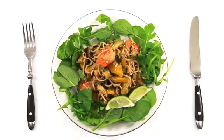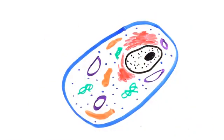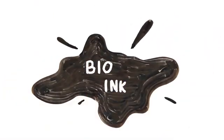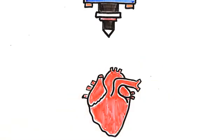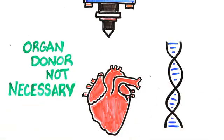Hungry? In the future, you might be able to ask Siri to 3D print a meal perfected for your palate. But perhaps the most significant application is creating 3D structures out of living cells, or bio-ink. Instead of using plastic or metal, imagine 3D printing tissue to replace damaged skin or to reproduce entire organs from scratch. Instead of needing an organ donor, you just print one based off of your genetics.